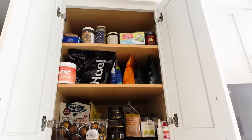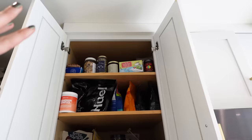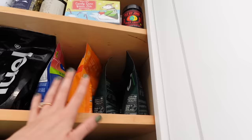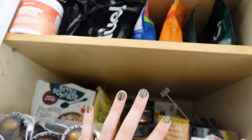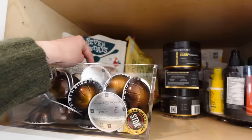Okay, it might not look different to you, but it is much more organized for my brain. Let me talk you through what I did. Up there is back stock that we won't need as often, plus some candy bars and stuff that are more special occasion. This whole shelf is all drinks. So we got AG1, hydration packs, Huel, magnesium, all that sort of stuff. This is supplements and back stock that we will need a little more often. So we have some supplements in here, supplements here, espresso pods, and then these are cereals and stuff.